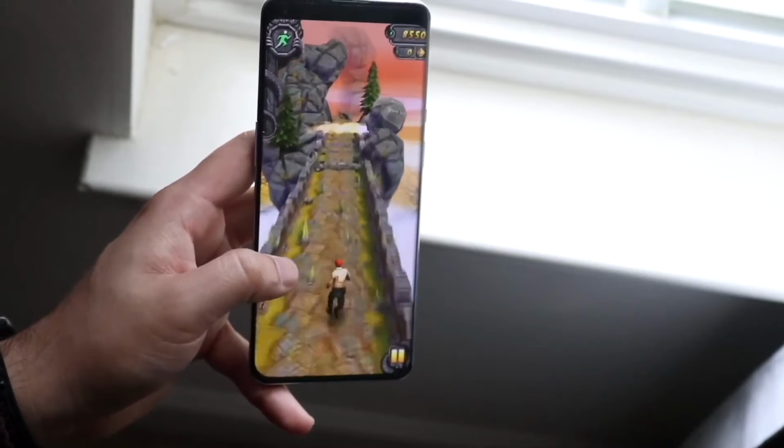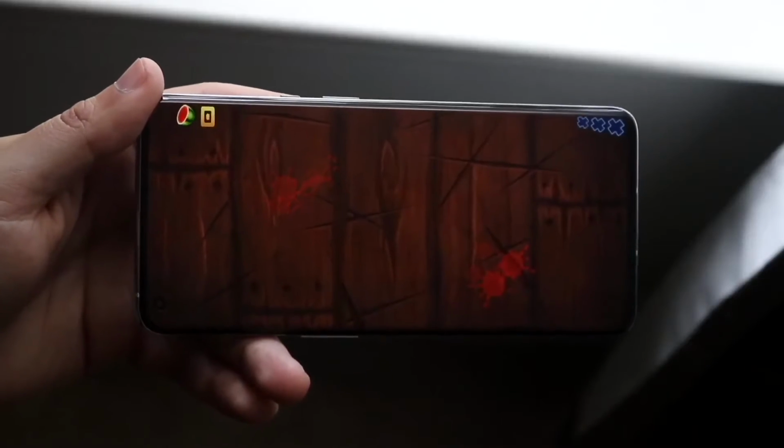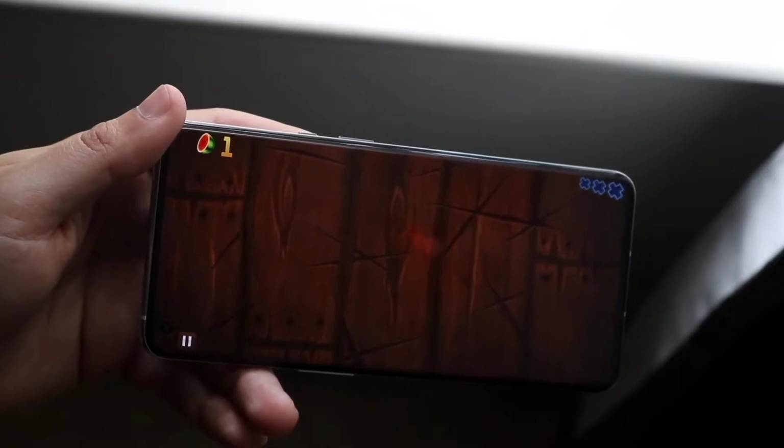On top of that, you're missing out on reverse wireless charging. Reverse wireless charging is a really nice feature that a lot of phones have nowadays. This phone is not going to be giving you that type of capability either. So that's just another minor thing to keep in mind.